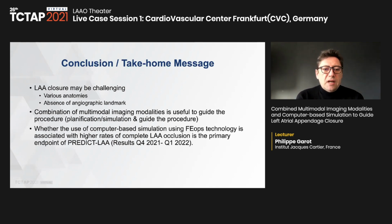Whether this technology is associated with high rates of complete occlusion is the primary endpoint of the PREDICT trial, and we will get this by the end of the year or beginning of next year. Thank you very much for your attention, and I hope you have some questions to discuss on this topic.